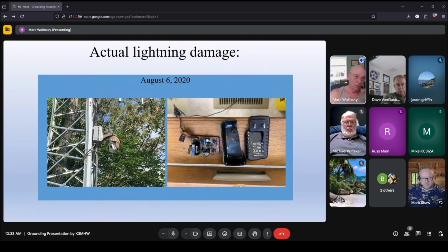I have cameras all over the property. Every one of them blew out. On the right is a power supply. I don't have to highlight anything. You should be able to see the way it's blown up.